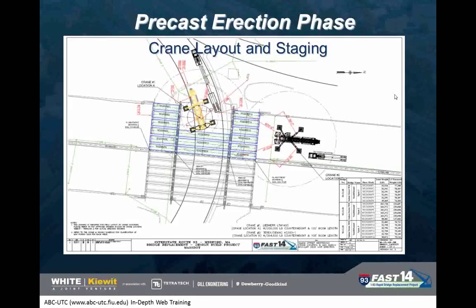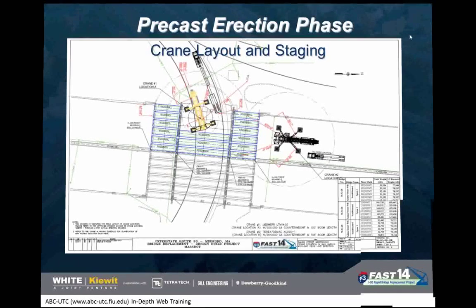Every pick that was performed on the job had a crane layout and staging, and it had a pick plan, and it was reviewed and engineered and stamped to make sure that we tried to iron out as many of the unknowns as we possibly could. We looked at where the crane pads were going to set, if there were utilities underneath it, what the bearing pressures were going to be, what kind of ground bearing we were going to be looking at to set this crane on.